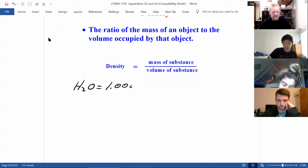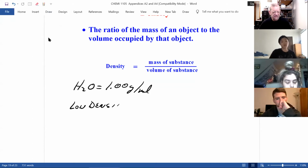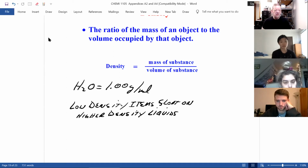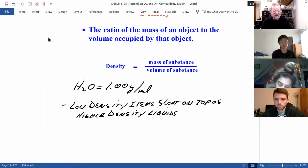but water has a density of 1.00 grams per milliliter. Now, one of the important things about density is low density items float on top, forgot this, of higher density. I won't ask that on a test, but when we're talking about density, this is something you've probably seen.